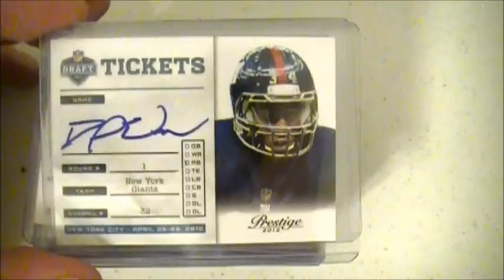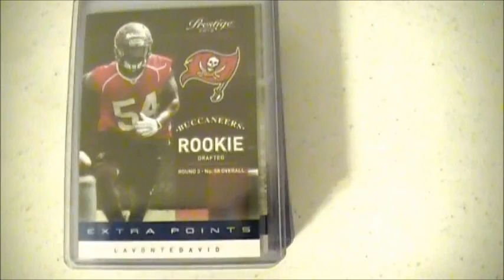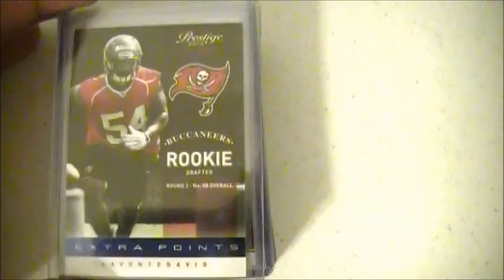We got here. Oops, doesn't have the name on the front. David Wilson on card for the Giants. Draft City, that's the numbered to 100. X-Fractor, if you will. A couple of Eli Manning jerseys, I believe. There's one. Rueben Randle. Yep, there's the other Eli. Giants. Rueben Randle SP. Janoris Jenkins, Ronnie Hillman.